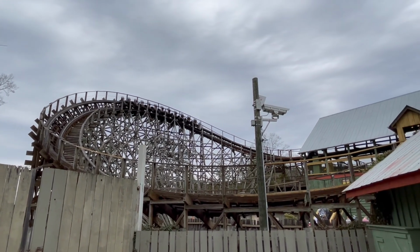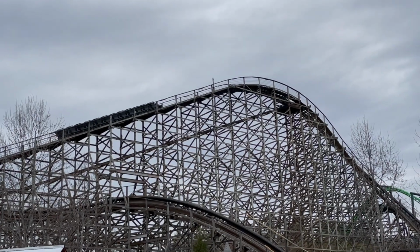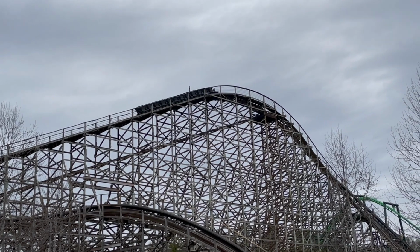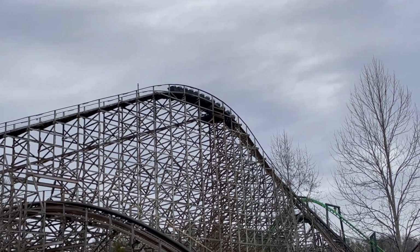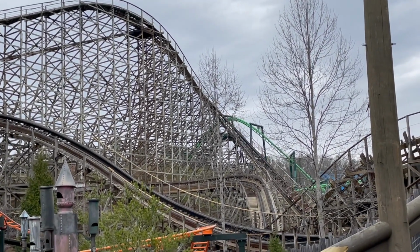Each row only has 1 seatbelt, so both riders have to share it. One thing interesting, when everyone's seated and their seatbelt is checked, the lap bars actually come down on their own when the ride-op lets them down. You don't have to pull them down, they come down on their own. I've noticed that with some older GCIs, whereas the newer ones don't have this feature.